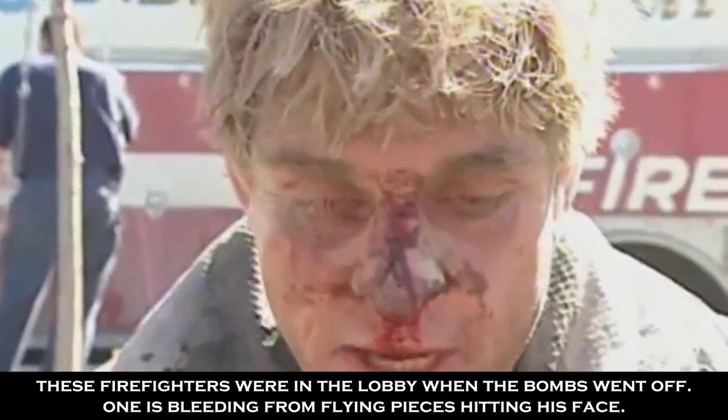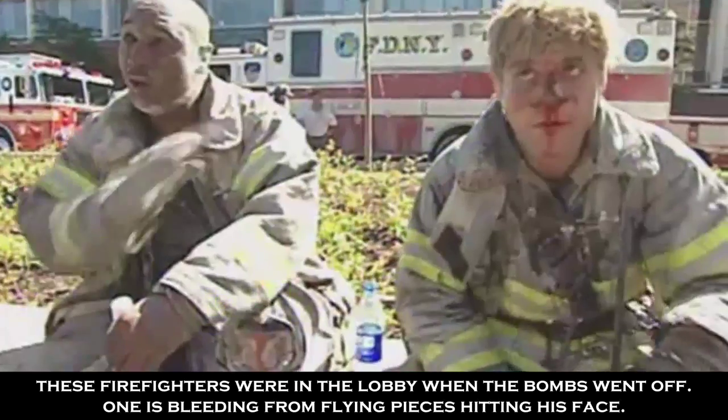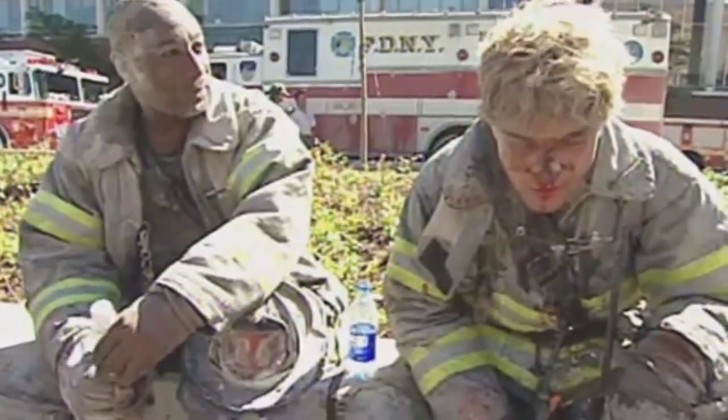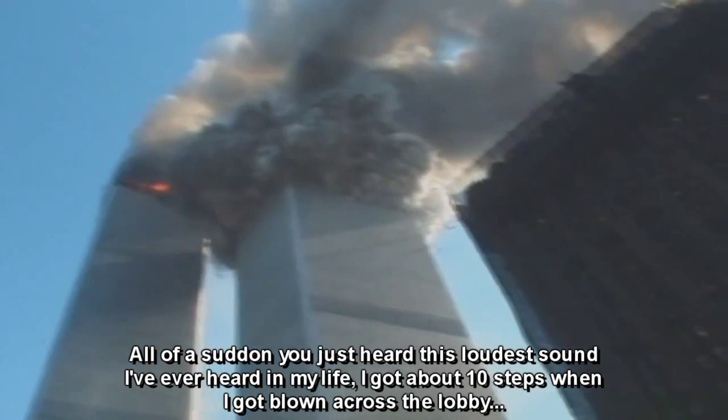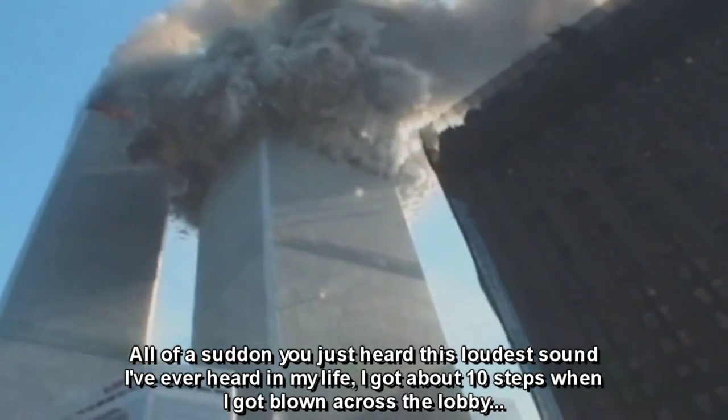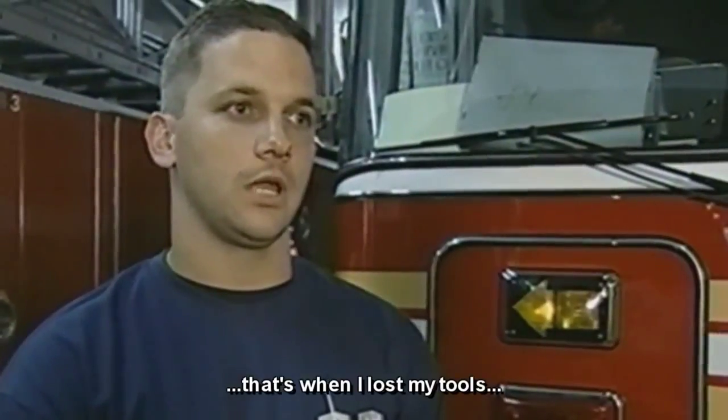As we were getting our gear on and making our way to the stairway, there was a heavy-duty explosion. The whole building just collapsed on us inside the lobby. Was that a secondary explosion? Yes, it was. Yeah, definitely secondary explosion. I heard a second explosion and another rumble. An hour later than that, we had that big explosion from much, much lower. It just went ba-boom, it was like a bomb went off. And another explosion came right from it, just everyone flying. There were numerous secondary explosions taking place in that building. There were continuous explosions. All of a sudden you just heard the loudest sound I've ever heard in my life. And got about 10 steps when I got blown across the lobby. And that's when I lost my tools, my Halligan and my axe. We presume because of the initial explosion there may have been secondary explosions as well that were detonated in the building by these terrorists.